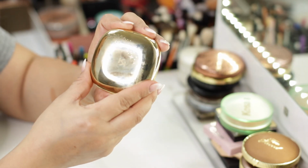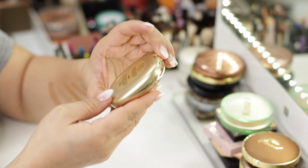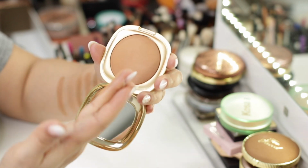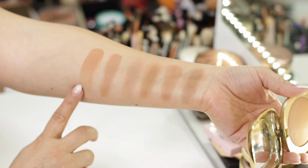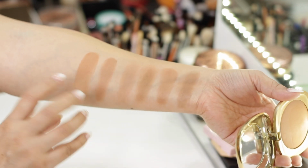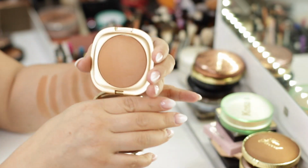Next, I have this one by Kiko Milano, and this one is the Magical Holiday Matte Bronzer in the shade 05. This one actually has a very nice formula. This is what the color looks like. As you guys can see, this one is definitely more orange. It's a matte powder, but it does have a little bit of a sheen. It's not super flat matte. It's actually a very nice bronzer.